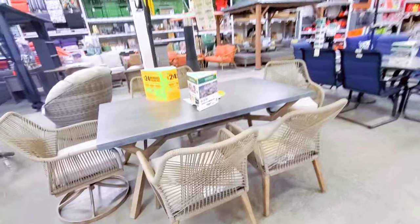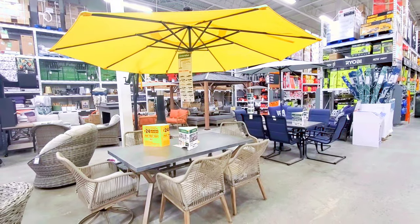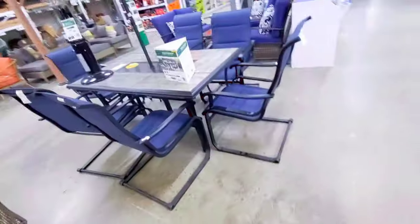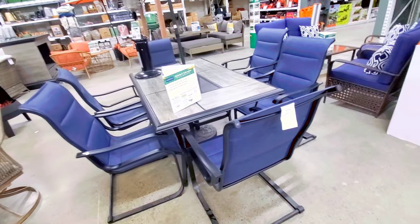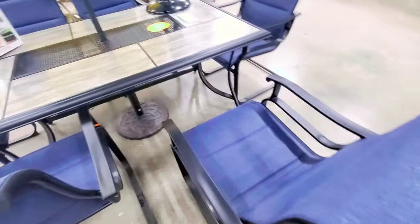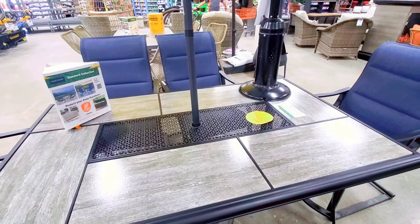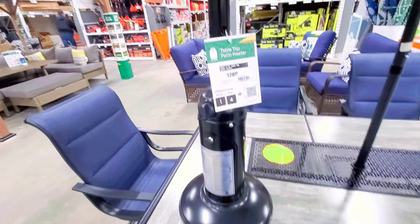I think they were a little bit pricey, but depending on what you're looking for, I think the cheapest set I saw was about six something and just went up from there. So this first set was a blue one, and I have to say I do like the way it looks when you really decorate or design your backyard properly and use these chairs to decorate. I think to set it up, it looks amazing.